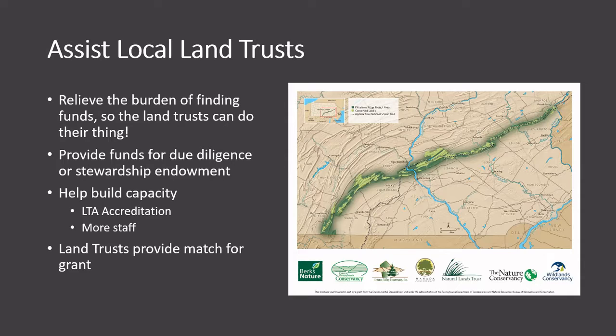And the funds have helped to build capacity of different land trusts, help land trusts achieve LTA accreditation, as well as bring on more staff. We also use funds from the partnership grant, as well as from our own funders, to provide funds for due diligence or stewardship endowment of property. So these due diligence, stewardship, and endowment are the things you need to pay for to protect land that isn't the actual price of the property.